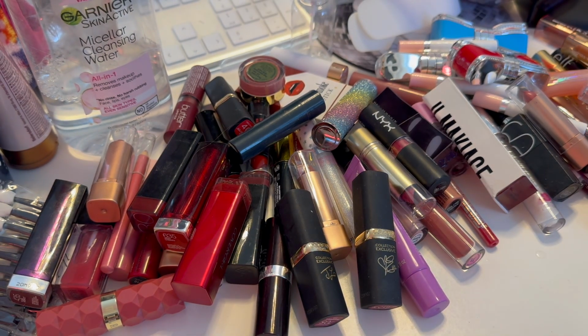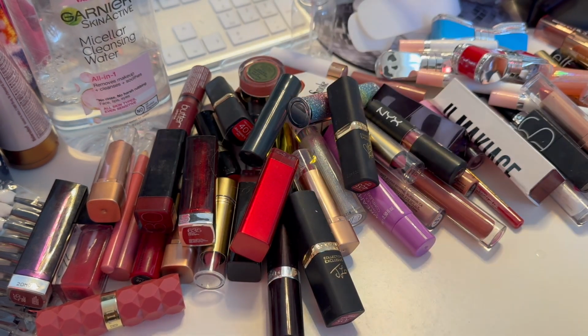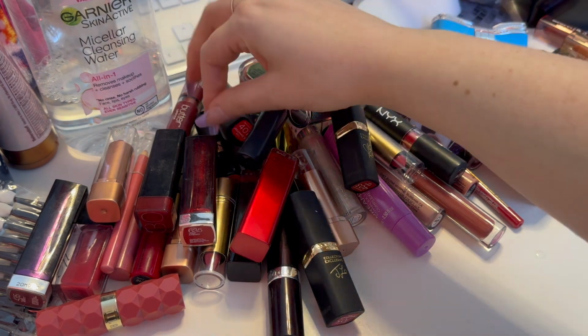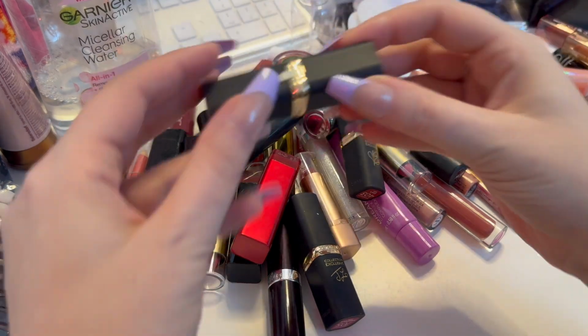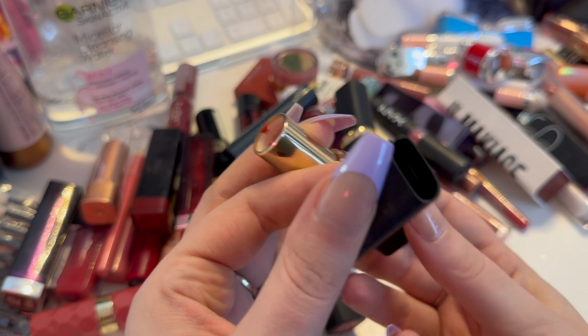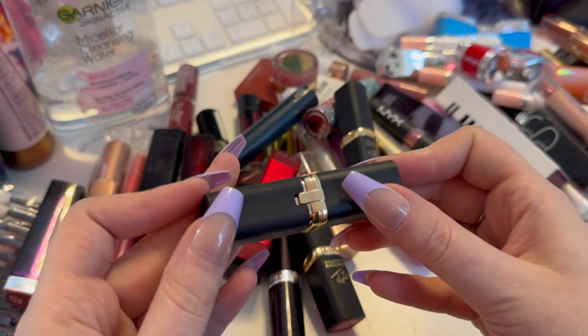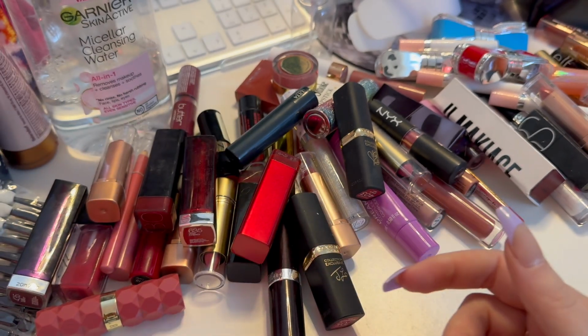Wow, progress. Okay, I also have a lot of stuff in here from high school that I used to use for pom performances. We had to wear a bright red lip, literally the reddest lip in your life. So I might keep one of these just because this is a nice one. So I'll set that one aside.